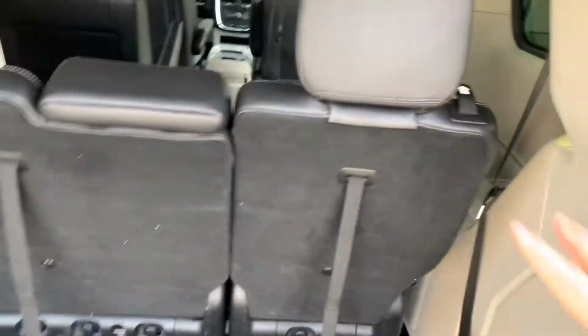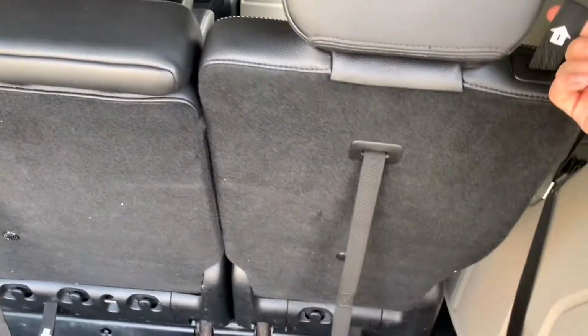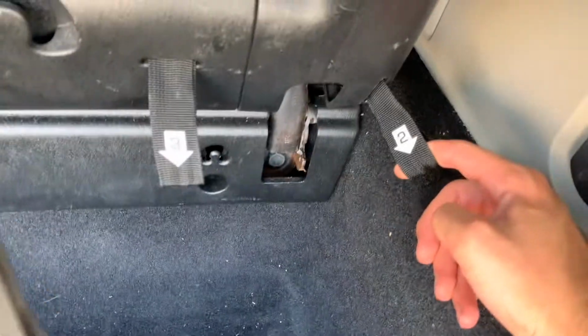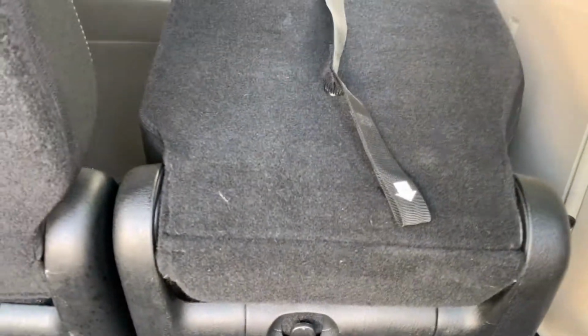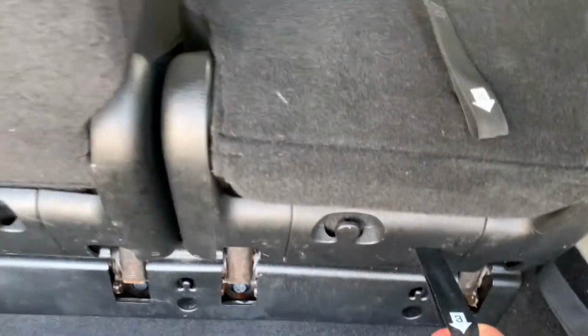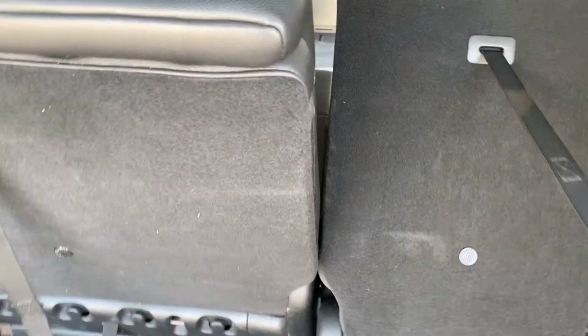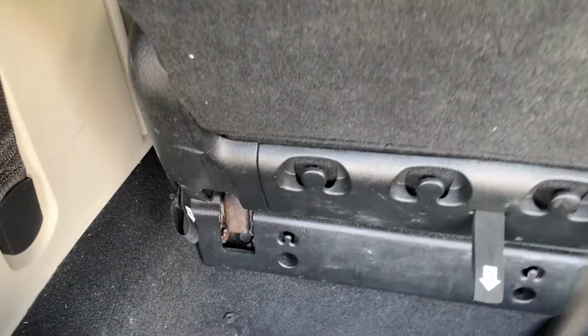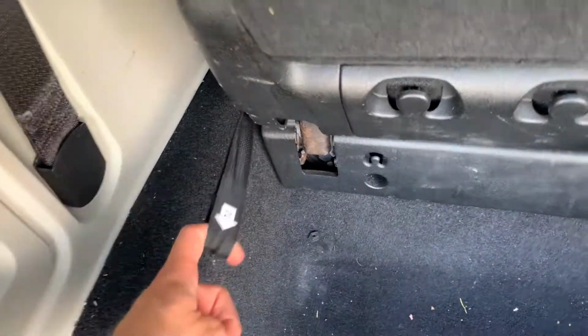And then I'll show you guys how to bring down the third row. They have these numbered for you, which is really convenient. So first you bring down the headrest, and you pull number 2. Then pull 3, and that does something inside. And then 4 brings it all together. So yeah, it's really simple, but I still help my parents. I don't know why they think they need help with this.